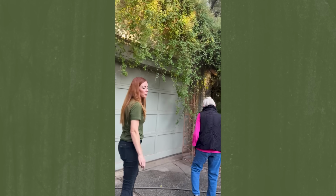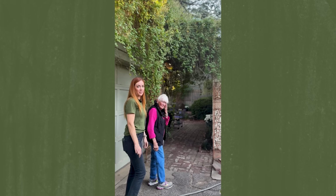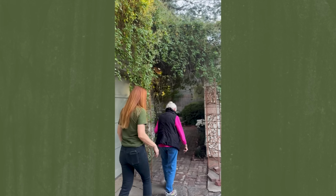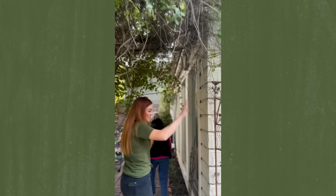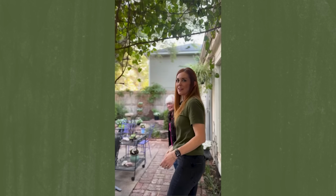So we're gonna take you back into her little garden. It is the most charming little thing you've ever seen, so come on. Even this is just the best character. You feel like you're coming into a little secret garden. I call this Secret Garden, the French Quarter, the New Orleans garden.